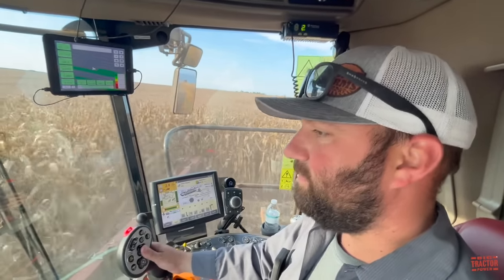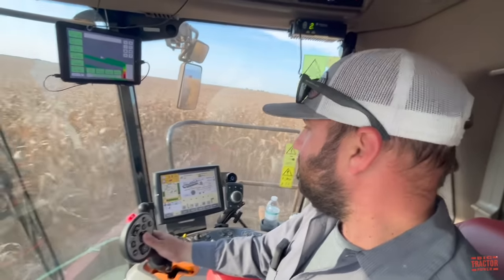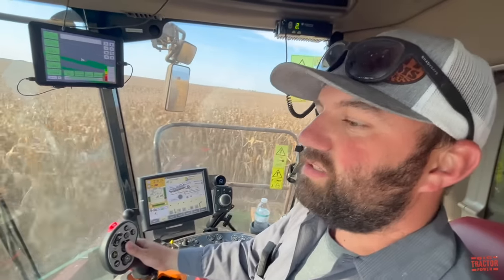I imagine that's the limiting factor with the combines, making sure you have enough trucks to keep it hauled away. Yeah, we run 8-9 drivers and trucks. That's all they can do to haul it.